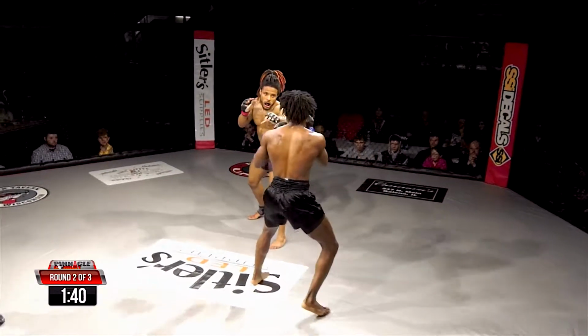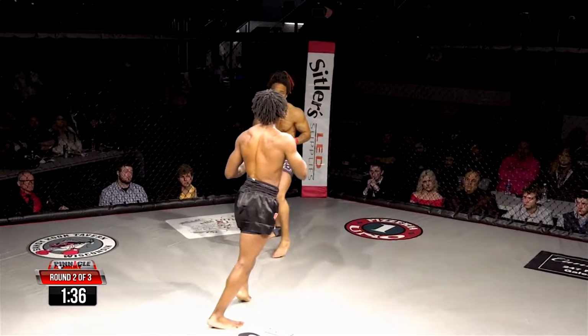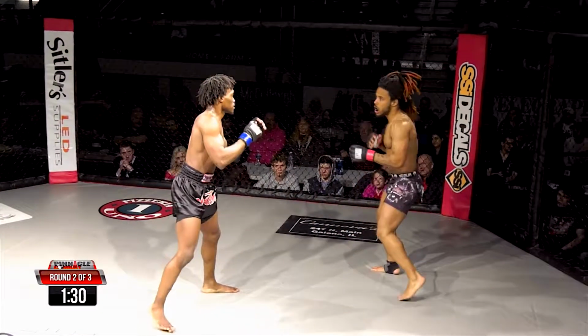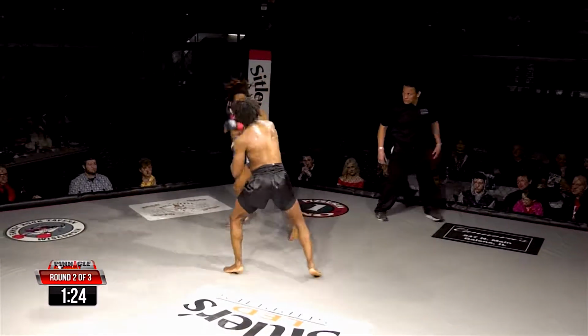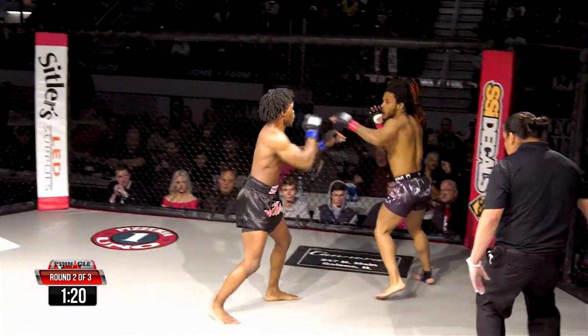Kendall's moving around quite a bit, which I like to see. Not being stagnant in his movement. He's shifting from left to right, back and forth, making Hopkins chase him a little bit. So far, this round's a little tougher to score. There've been a few exchanges, but no one's really stood out with anything huge.